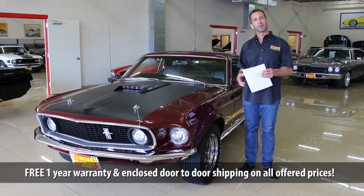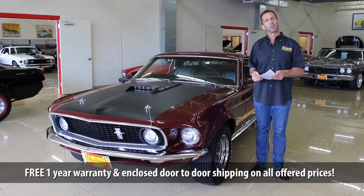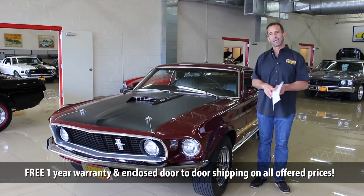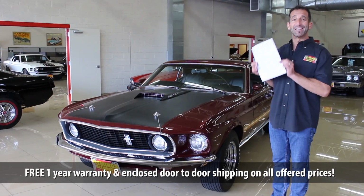How a car is put together underneath determines if it goes straight, if it's rattly, if it squeaks, if it does all the things that would annoy you. This car is nice and tight, it feels good, it goes fast, and it is awesome. Anyway, if you can find a way to get one really, really nice 428 Mach 1 4-speed in your life, man, this is the car.